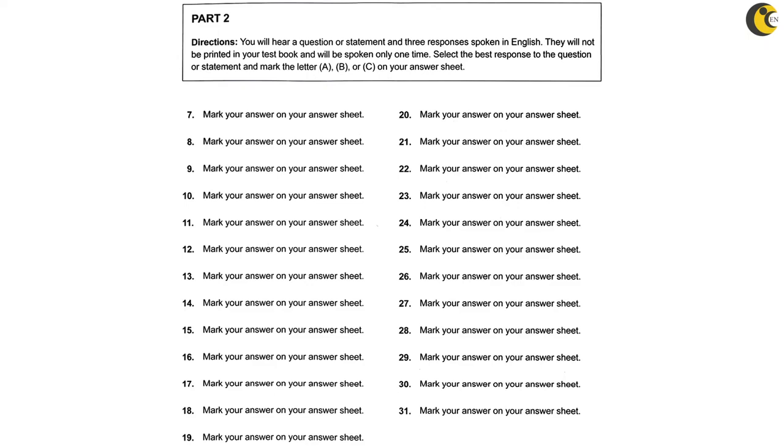Number 25. Doesn't the product need to be tested again? A. It was approved for production last week. B. The interview is on Tuesday. C. A new line of cookware.